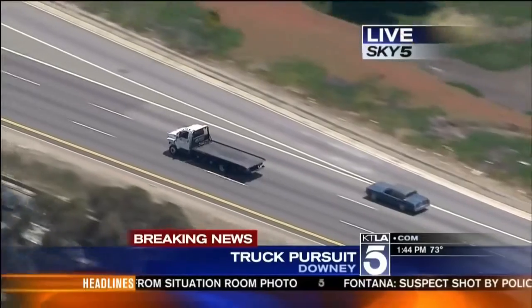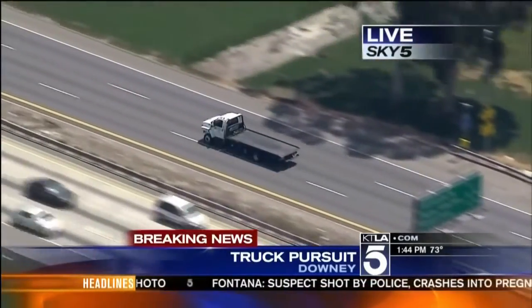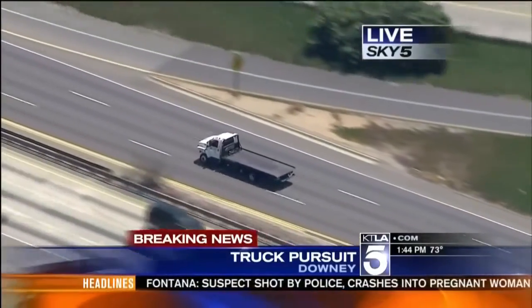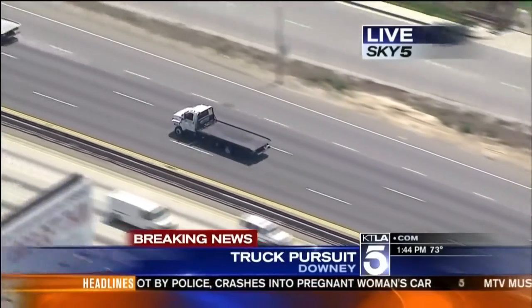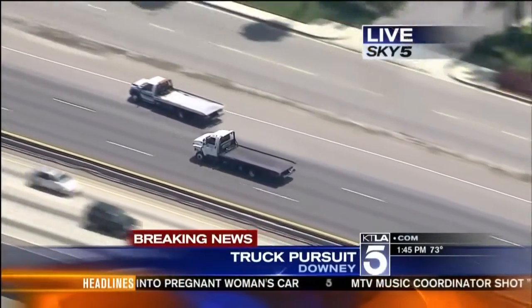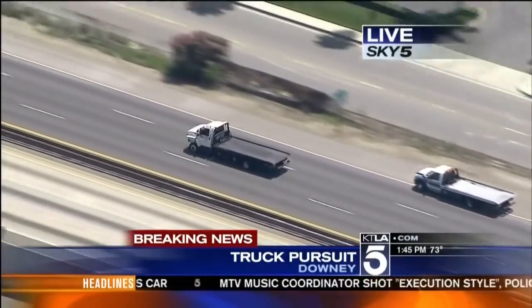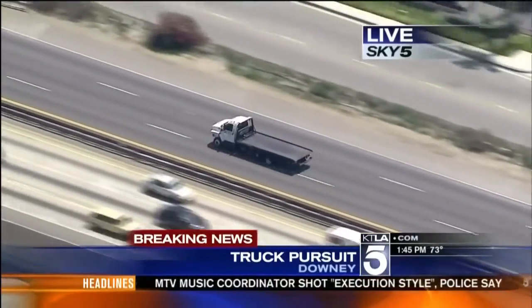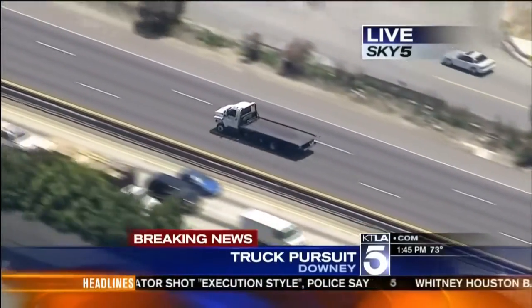We know that these high-speed pursuits are so dangerous anyway, whether they're on the highway or on surface streets. But when you have a flatbed tow truck, you're dealing with a lot of weight there. And in terms of reaction time, it can take a long time between when you put the brakes on and when you come to a complete stop. That's something the police, who aren't following too close behind, are probably trying to keep in mind.